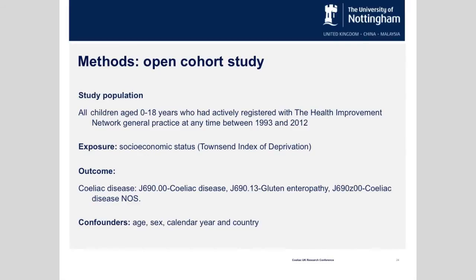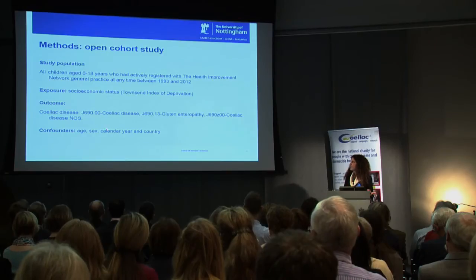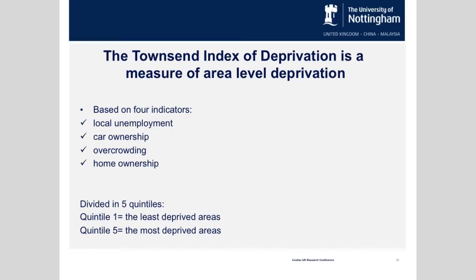We measured the socioeconomic status according to the Townsend Index of Deprivation. We considered all children with celiac disease if they had at least one of these read codes in the GP dataset. We also took into account different confounders such as age, sex, calendar year, and country of residence. The Townsend Index of Deprivation is a measure of area-level deprivation based on 4 indicators: local unemployment, car ownership, overcrowding, and home ownership. It is divided into 5 quintiles, where the first quintile corresponds to the least deprived areas, and the fifth quintile corresponds to the most deprived areas.